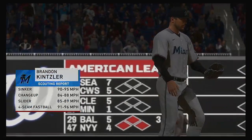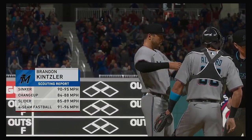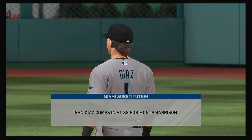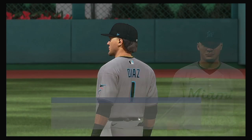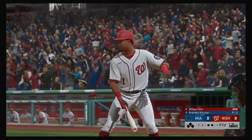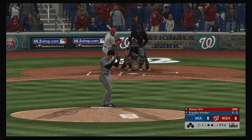Brandon Kinsler comes on to work now, and he's their usual closer, but this is obviously not a save opportunity. Yeah, and this is all about just getting him some work, guys. He hasn't had a chance to come in and close a game out for several days now, so they're just hoping they can keep him sharp and give him the chance to pitch in a real game situation here.